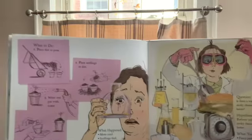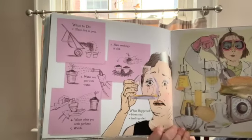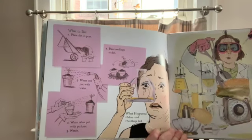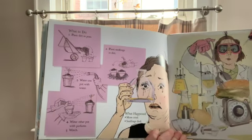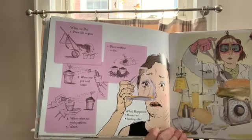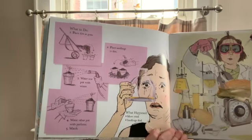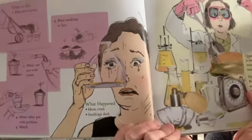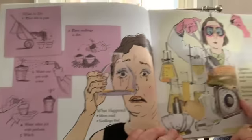What to do? Step 1, place dirt in pots. Step 2, plant seedlings in dirt. Step 3, water one pot with water. Step 4, water other pot with perfume. Step 5, watch. What happened? Mom cried, seedlings died. She has no more fancy perfume and her seedlings are all dead.